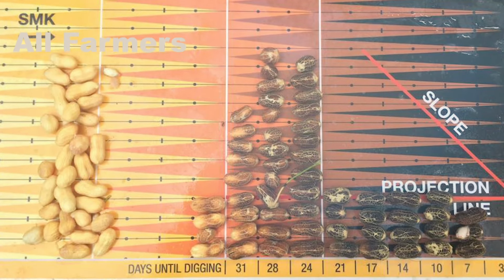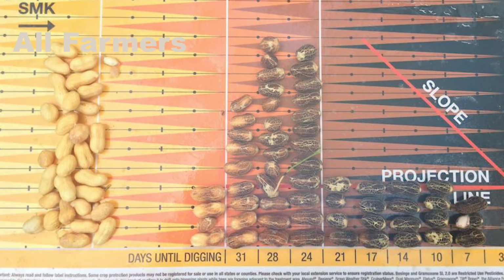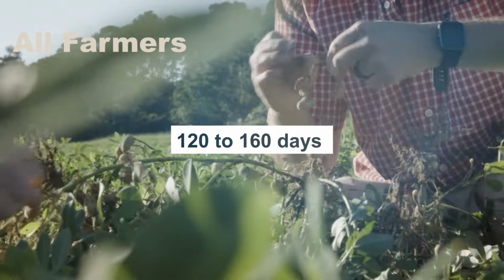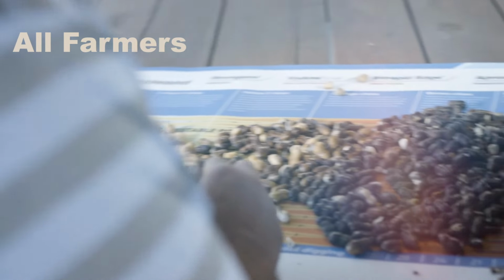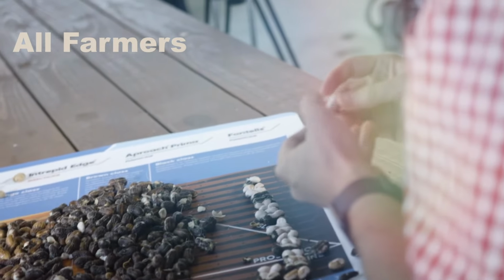The harvesting time frame varies depending on the variety of peanut being grown. Most peanuts reach maturity within 120 to 160 days after planting. Factors like weather conditions and regional climate can slightly influence this timeline, but farmers rely on close observation of the crop to determine the optimal moment to begin harvesting.